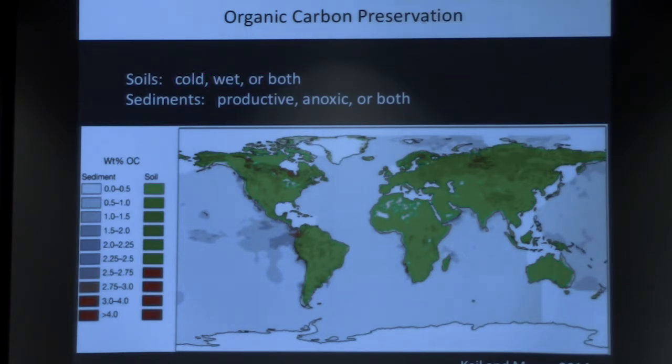You can think of the coal swamps, iconic environments of terrestrial carbon preservation, because they're wet and highly productive, right? And in the peatlands and the tundra environments today, there's an enormous amount of soil carbon stored up because the decay of it is slowed by the cold temperatures, at least at the moment. In the marine realm, we have highly productive environments, as I mentioned, where we have organic matter available for use.